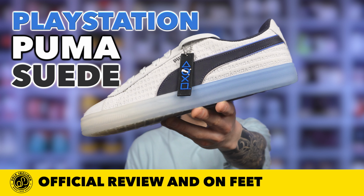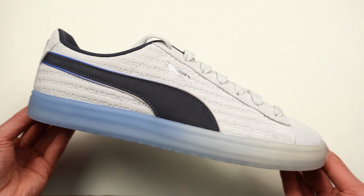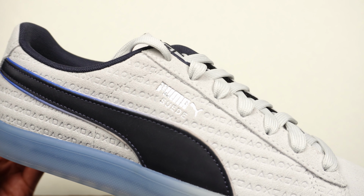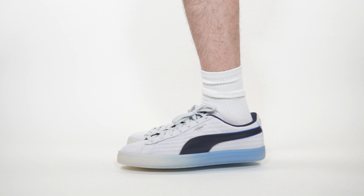Now, number 9, it is the Puma Suede PlayStation, and it actually came out with a black colorway. This is the one that I chose to get, and I think this is a very nice shoe. Despite being a collaboration, it's not like overdone with branding. It is quite subtle in the way it has branded it. So on the upper, on the suede material, pretty nice materials by the way, for a shoe that's only $100. You do see like DBoss PlayStation branding there, but it's not like in your face. You have to be up close to the shoe to really notice it.